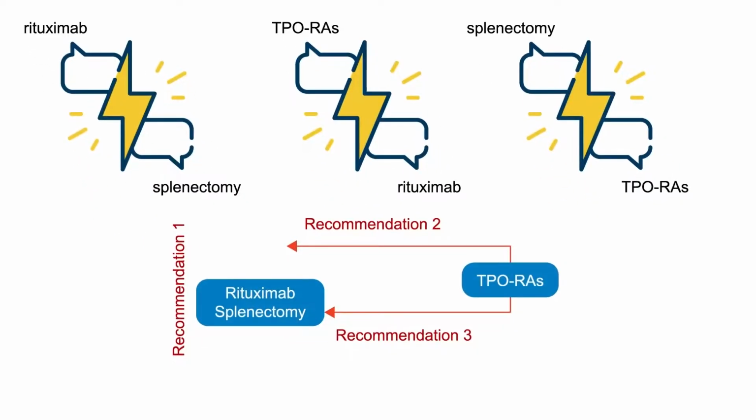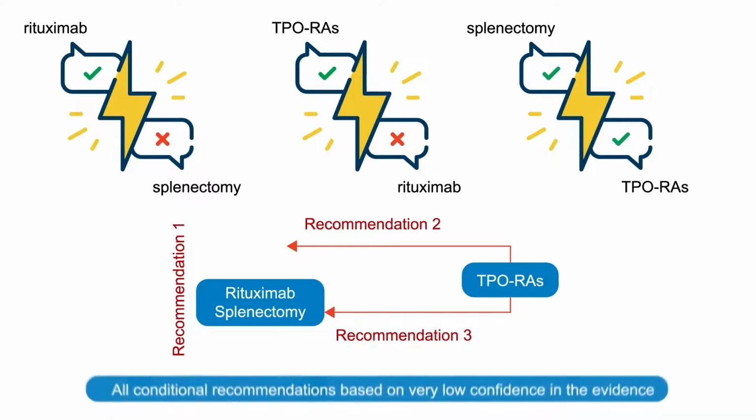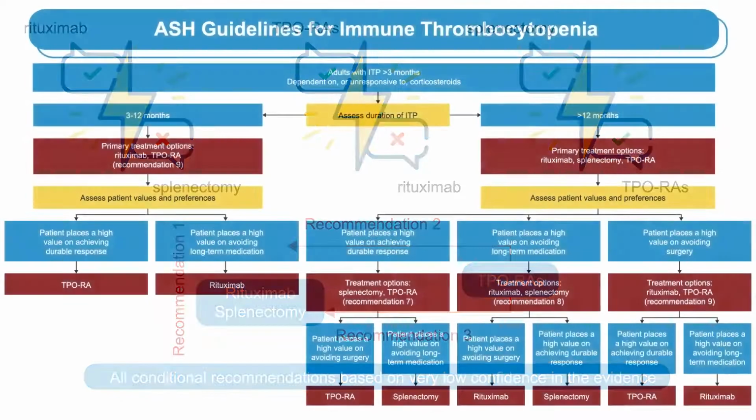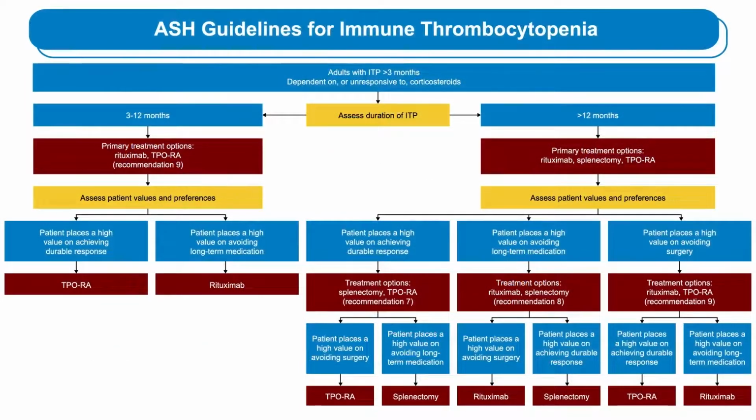As you can see, this is very complex, and each of these agents has a very different side effect profile, mode of administration, as well as duration of therapy. What the panel came up with was that they suggested rituximab rather than splenectomy. They suggested TPO-RAs rather than rituximab, and they suggested either splenectomy or the TPO-RAs. All of these were considered conditional recommendations based on very low confidence in the evidence. And this was in patients who had persistent ITP for greater than 3 months who required treatment, so those who had failed a course of corticosteroids.